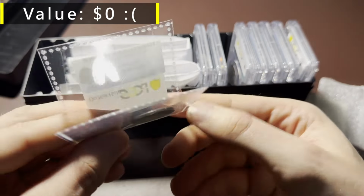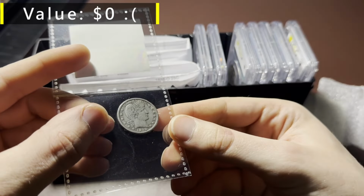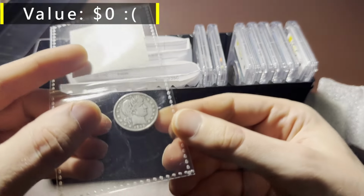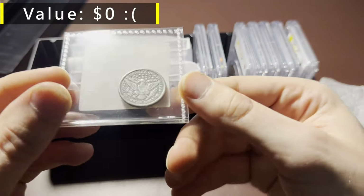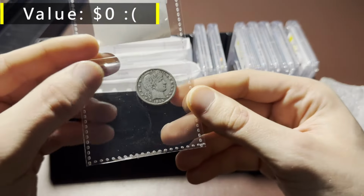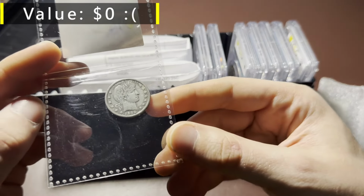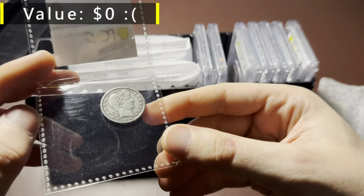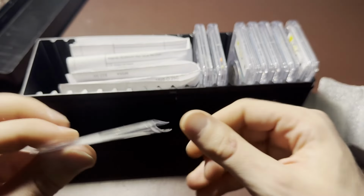So I really did not expect this to come back as a counterfeit. So that was, you know, very unexpected. That was a surprise, but, you know, really not a good one. So I'm not sure what I'll do with this coin, honestly.